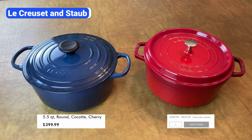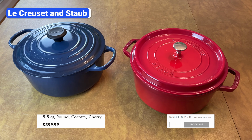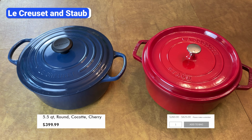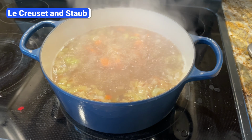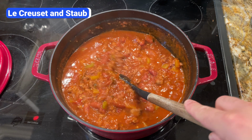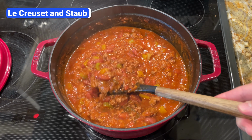Le Creuset and Staub are two of the most popular enameled cast iron brands, but they're also two of the most expensive. Both brands list their 5.5 quart Dutch ovens for around $400 on their websites. Some colors cost even more. While this is a significant investment, both brands perform exceptionally well and can last for decades. Their heavy lids lock in moisture, and the thick walls retain heat and maintain steady temperatures.